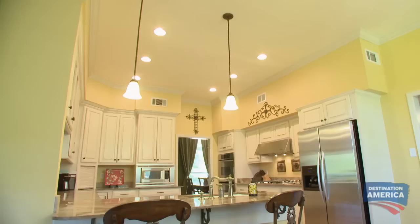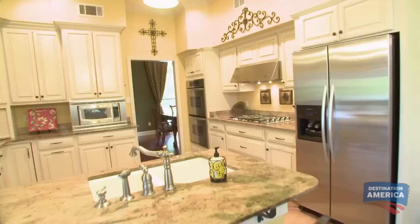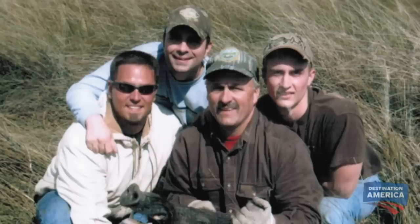Oh, wow. I love the bar right here. I like the all stainless steel appliances. It's an open area. It's just not open. Having a husband and three boys that like to hunt so much, I have a lot of cooking to do. And I'm always in the kitchen. The service window sort of opens it up a little bit more.